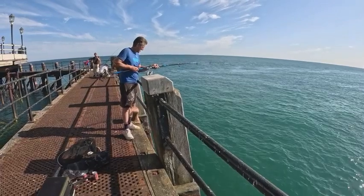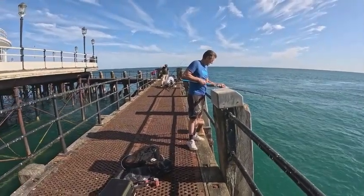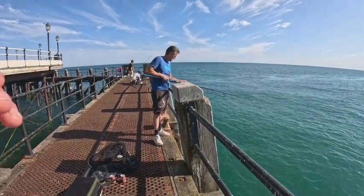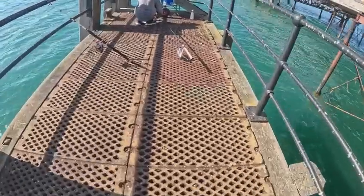So you can get mackerel coming under the pier because they are round about here. And as soon as he gets a bite, he'll strike, and that'll be it. So let's wait and see what happens, guys. Back in a bit.